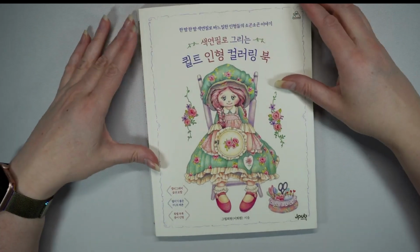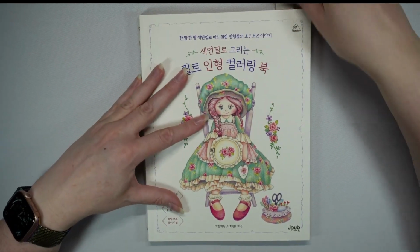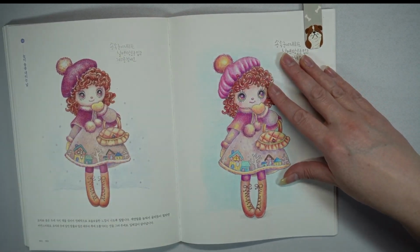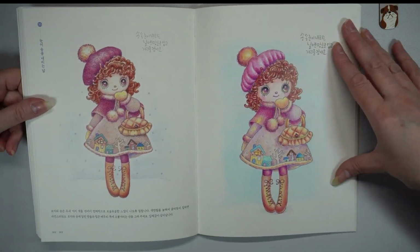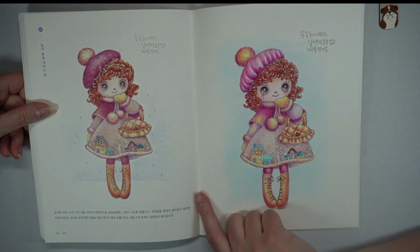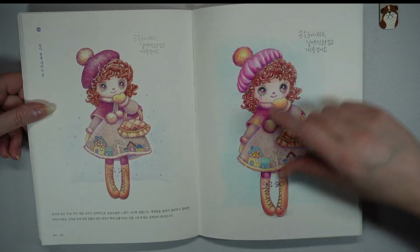This is a beautiful book. There is a flip of this somewhere back on the channel if you want a deeper look, but it is a stunning book, and I finally did a page in it. Hurrah! Yeah, so I did this kind of winter cozy page. Loved it. I wasn't sure what I was doing with the background. I should have maybe put the spots in, don't know. But yeah, I really did enjoy working in the little doll.